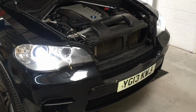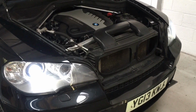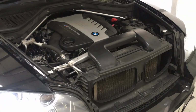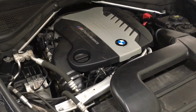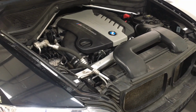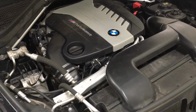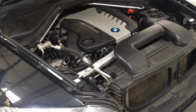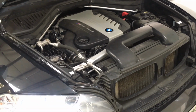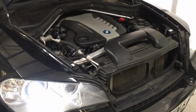X5 M50d triple turbo that's got lack of power and also an air rushing noise. So that's in for investigation. You may be able to pick it up on the video. There's like a grunting noise or a rushing of air, which is obviously a leak from somewhere, either a boost leak or a vacuum leak possibly, on any one of the three turbos and the actuators. So that's what we're going to be investigating today on this X5 M50d.